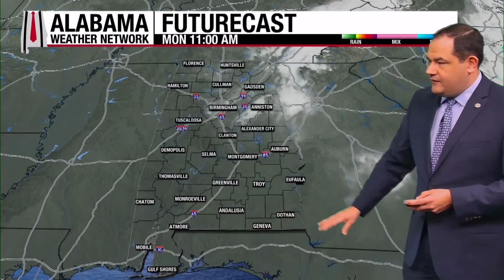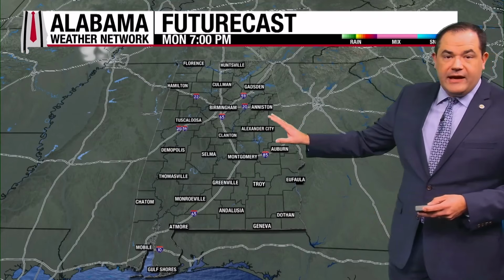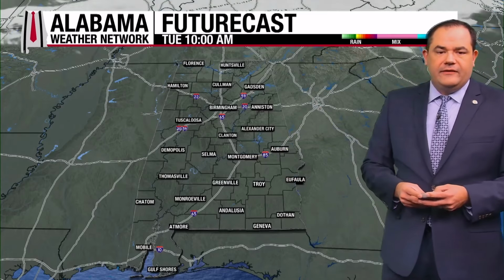Here's a look at your futurecast, again showing some of those lingering clouds. As we animate over the course of time, we should be pretty much blue skies across the state as we get into the afternoon and into the evening. And again, obviously no chance of rain here.